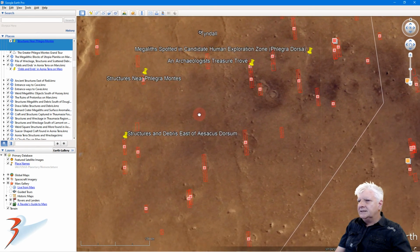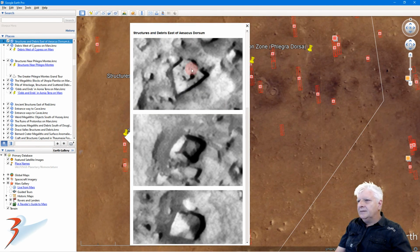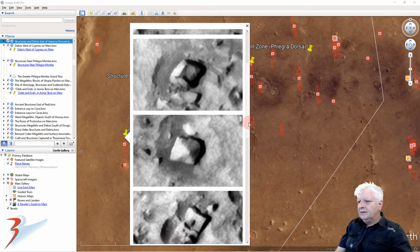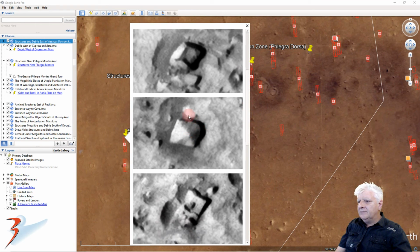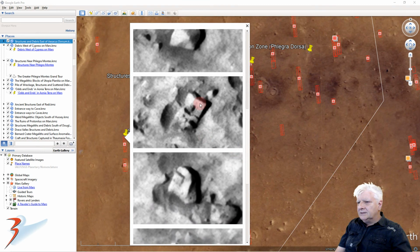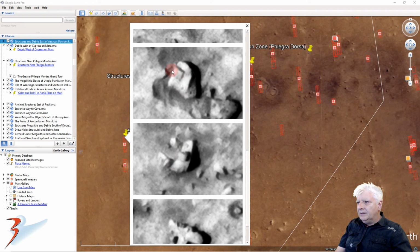Right, let's have a look at this site to the southwest. Strange items over here, like a pyramidal object. Each side is about 12 meters in length. This looks like wreckage with the rectangular openings here. Two objects each with a square item on it.